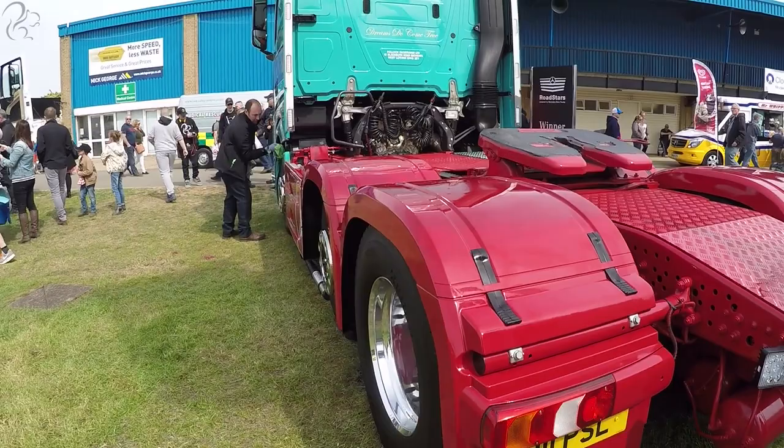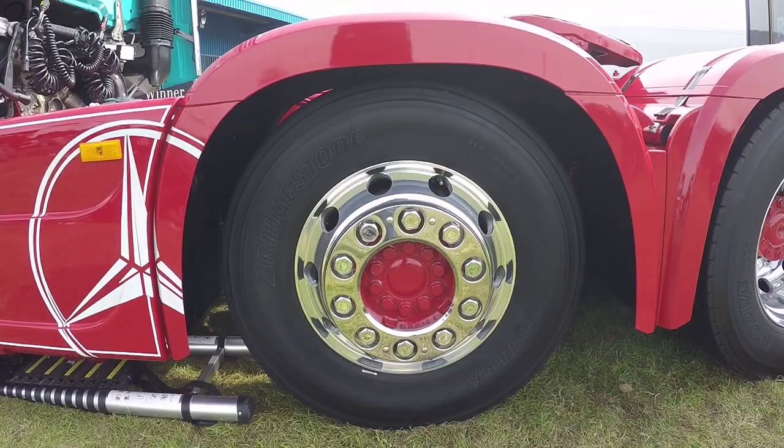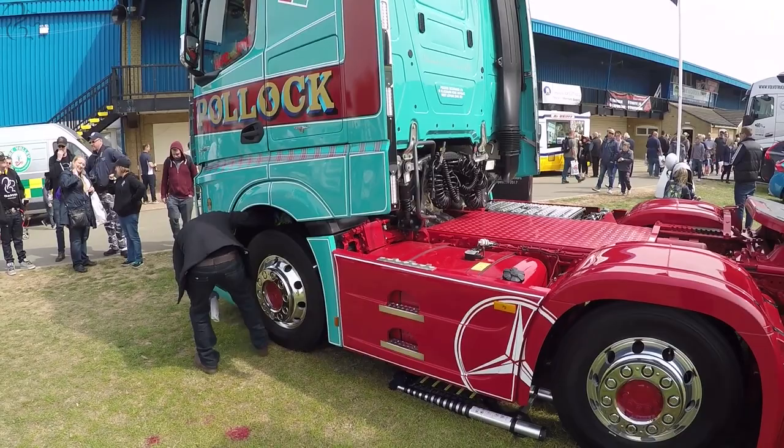But I don't know. I really like this truck. I think it's fantastically well done. Red center, chrome nuts. Looks like he's even got a ladder underneath there so he can climb up and keep polishing this. Probably polishing it for the entire duration of Truckfest.